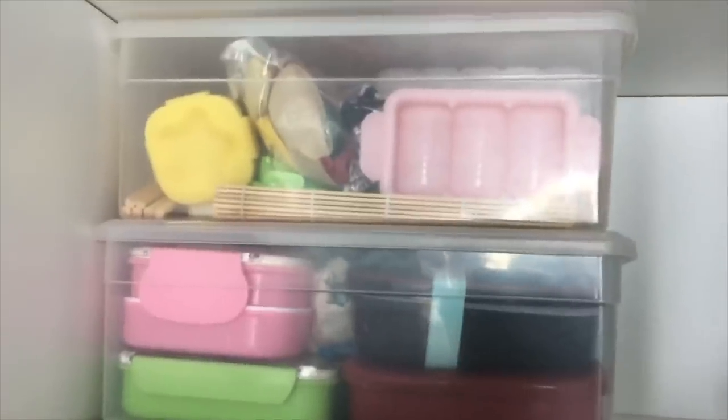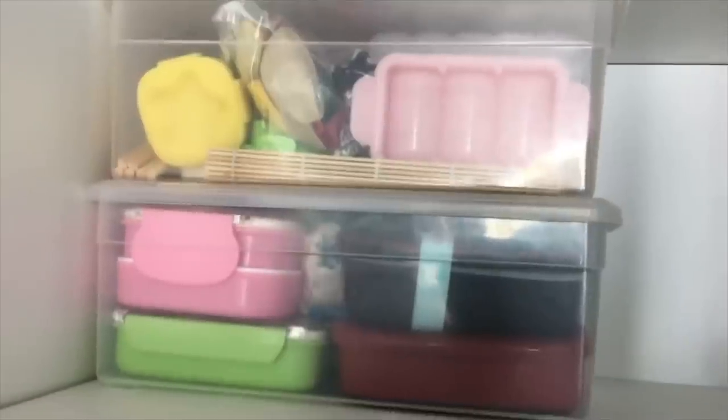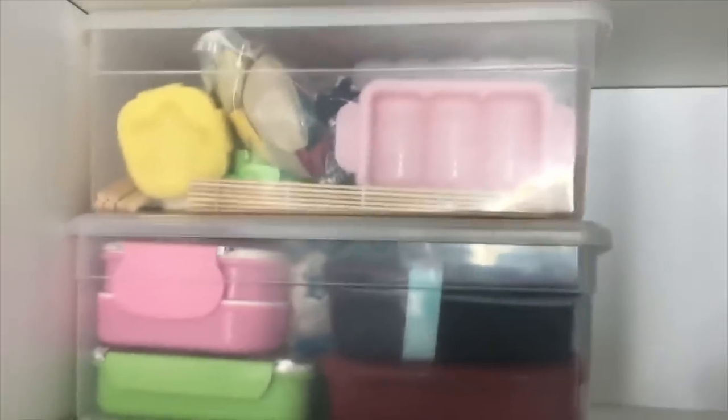This is actually my bento box set. I used to make bento boxes a lot when I was living alone and had a regular job.